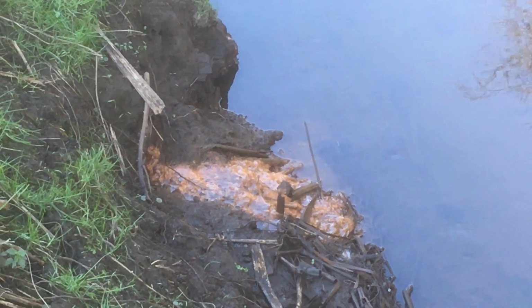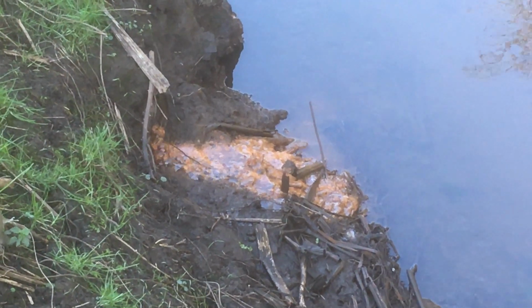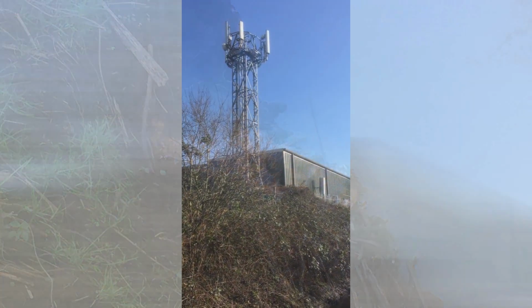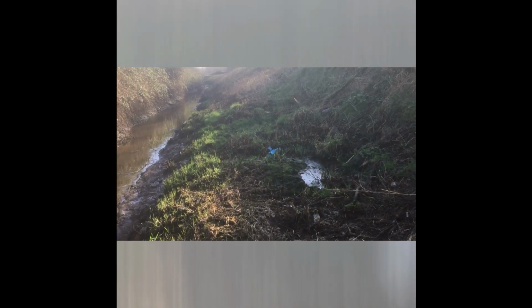Flow again is low but steady, and you can imagine that this quite often would be at about water level in Dovers Brook, even underneath it. So heading back to the transmitter again, I wanted to get some more views of the landslip around there, where there is a massive amount of leachate coming out.